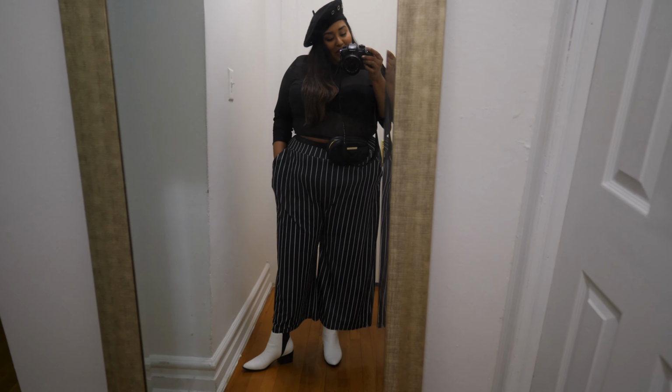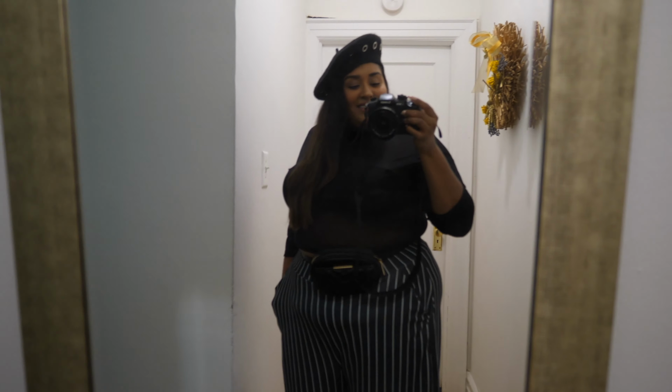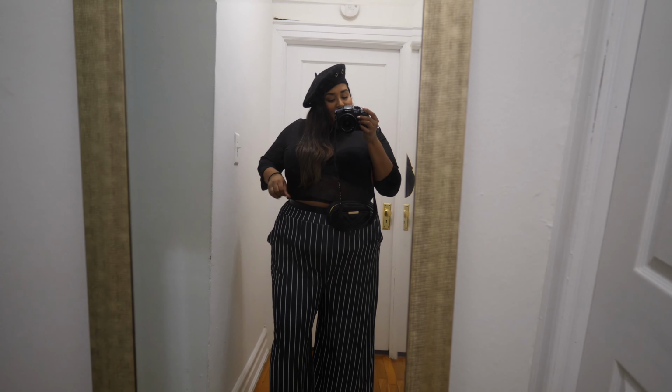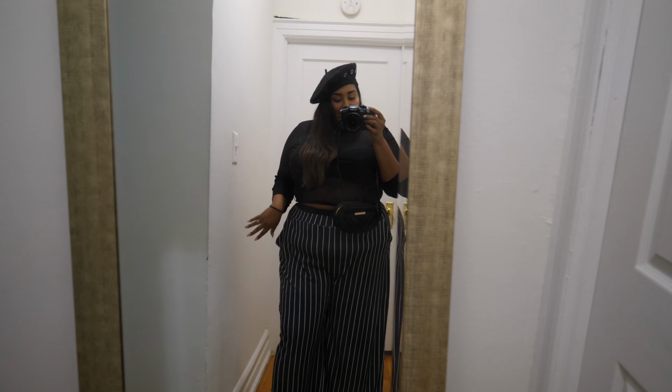These are pieces that I would have never put together. This is definitely, I feel like, Jessica's style, but I am loving it. I'm actually loving the crop top and the culottes. I love how they look together.